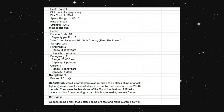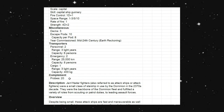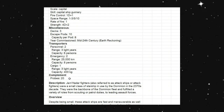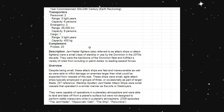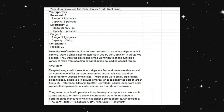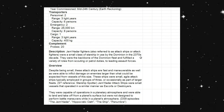Now, not that the Jem'Hadar are typically doing scientific missions, but I would say if they're launching a probe, it's to extend their sensor packet out farther. We'll read through because it's not overly big here. Just their description: the Jem'Hadar fighters, also referred to as attack ships or attack fighters, are a small class of starships used by the Dominion in 2370s.